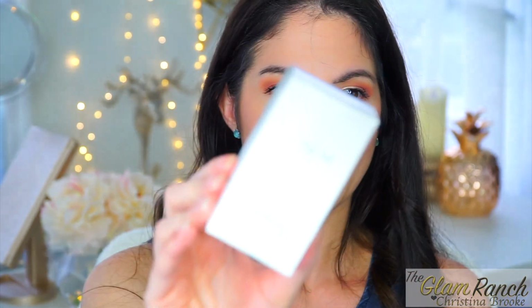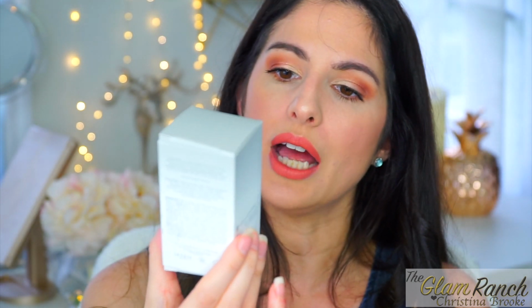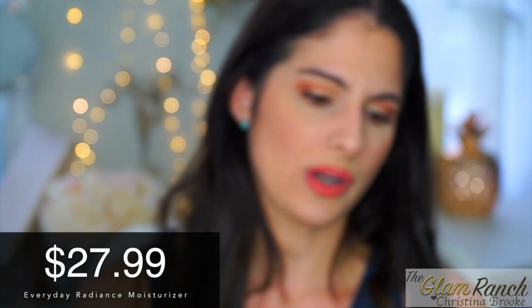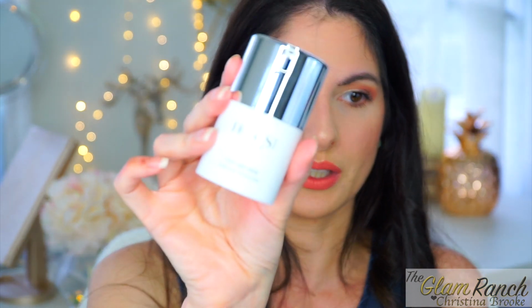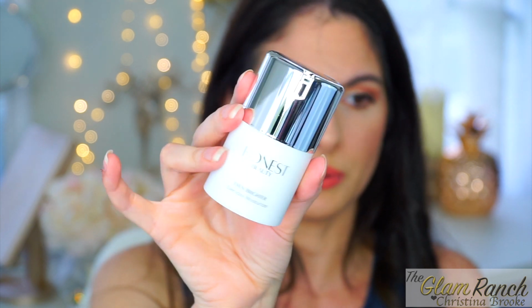Ooh. Okay, so then we got another facial product. This is called the Honest Beauty Even Brighter Everyday Moisturizer. Ooh, I like that. So this is an everyday moisturizer, and it has vitamin C in it. Oh, I'm excited about this. Oh my god, look how pretty, guys. Look how nice that is. These are full-size products. That's really, really, really nice.